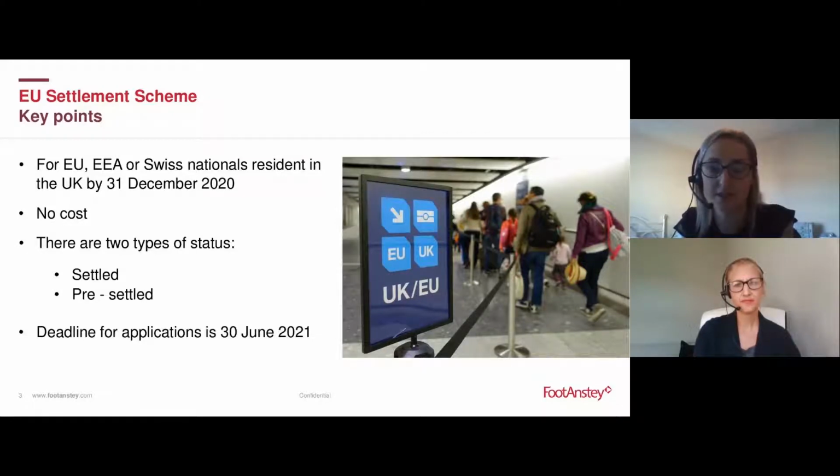If it's granted to you, you can stay in the UK as long as you like, and individuals will be able to work in the UK, use the NHS for free, access public funds and travel out of the UK. I think the main thing to be mindful of with settled status is that if your workforce have settled status, it will be lost if that individual spends 5 years or more in a row outside of the UK, and that's 4 years for Swiss nationals.